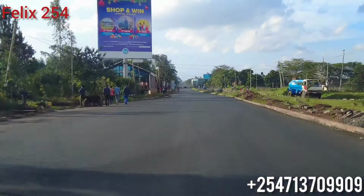So this way, where the red car is going, is a car, but because I want to explore Karen further, we still have to proceed this way so that I also fill in at the petrol station. This building you're seeing here is the parliamentary center. Parliamentary training center or something. Let's see if we can read. Yeah, parliamentary studies and training center. That building you're seeing there is still under construction.